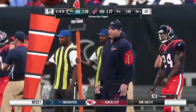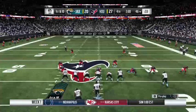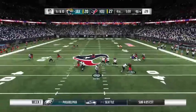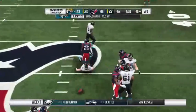So it's Jaguar football here as we welcome you back. They come up on a 1st and 10, desperately needing a score here on what could be their final drive. Bortles now on first down, and is incomplete.